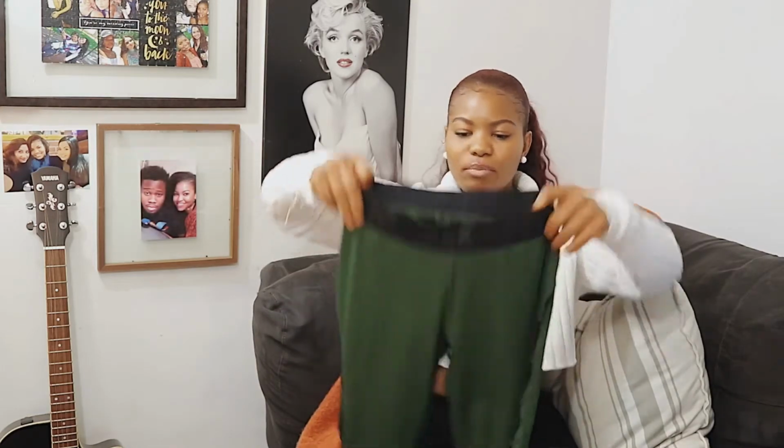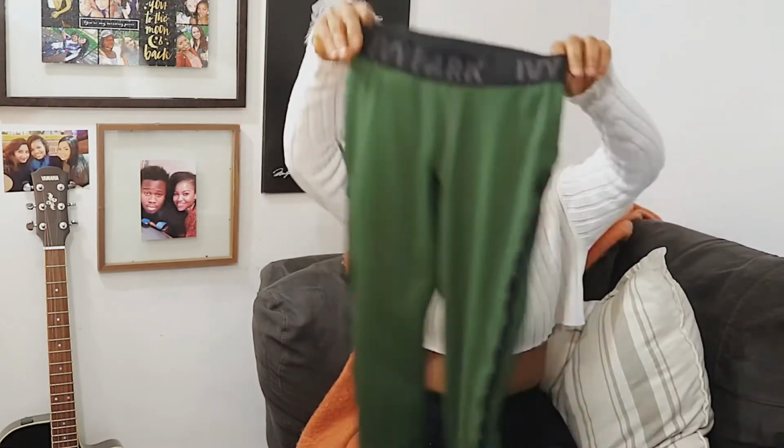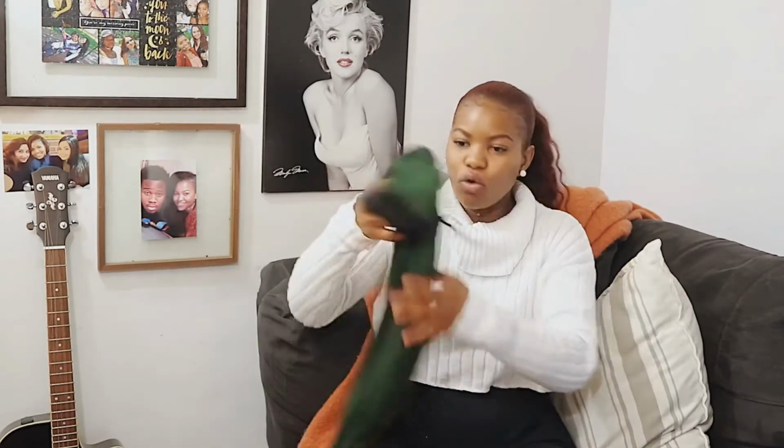Ivy Park leggings, the waist of these are so snatched. But at the same time, because the waists are so snatched, they really emphasize your full belly, you know, this one that we all have, that little pouchy pouch.